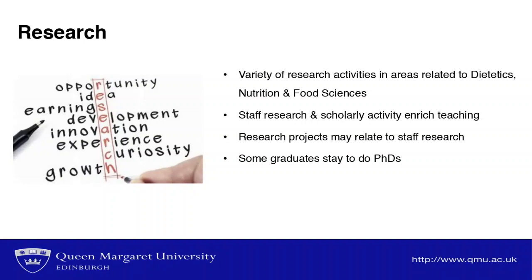The research projects may relate to personal staff research in some circumstances, and for those projects that have been excellent, there have always been opportunities to present at conferences and potentially publish papers. We do also have some graduates that choose to stay on and do PhDs after their masters, so that's also an opportunity that you might want to think about.